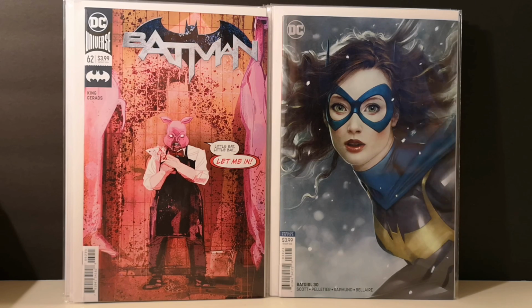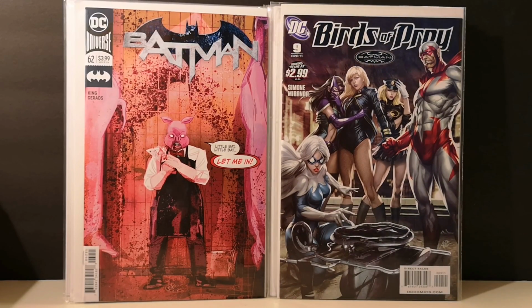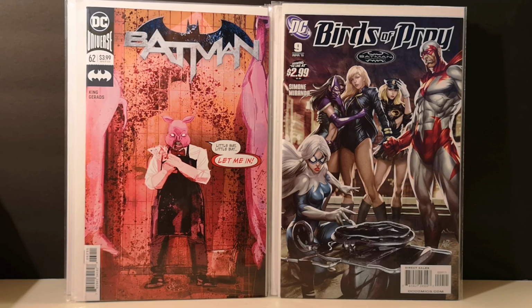And next up, I'm not sure why I have this one. Why I grabbed that one, Birds of Prey number 9. Trying to read what that says, Batman Incorporated series. Yeah, not really sure what was special about that. Oh, it's an Artgerm cover. Well, that would explain it. I usually don't pick up these. I usually pick up just single character Artgerm covers. So that's why I was shocked to see that one. I thought it was him.